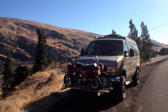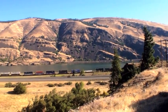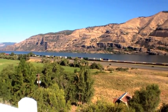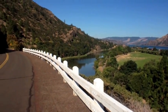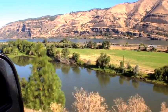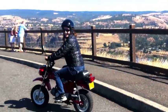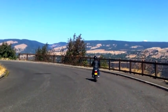That was Mount Hood. This is the Columbia River Gorge. It's a National Scenic Highway. Beautiful spot. If you ever get the opportunity, you want to make sure you come by and take a look at this. Absolutely gorgeous. Multnomah Falls is on this highway. We're a couple miles from it. Now there's Joyce riding her scooter, so this is a great place to ride.